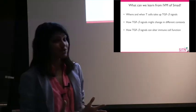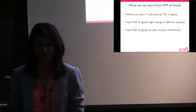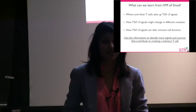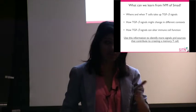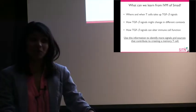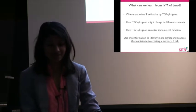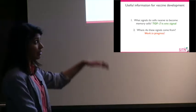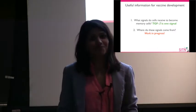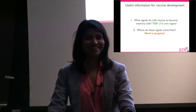And in general also, TGF-beta is a very complex signal, or cytokine, that's involved in many, many different processes, including even the ability to fight cancer. And so anything that we can learn about TGF-beta through studying memory cells can then potentially also be translated into the study of different diseases. So now we've identified TGF-beta as one important signal, and understanding where these signals come from is a work in progress, and hopefully a way for me to eventually graduate.